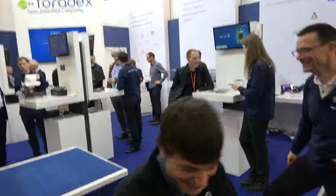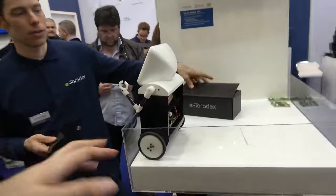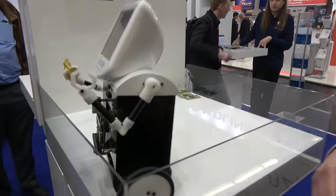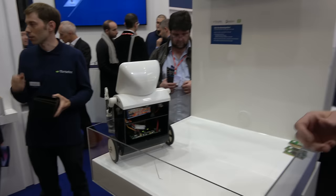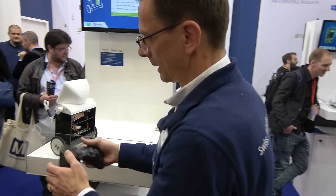Okay, let's go over here, because maybe this is related to this development kit that you had, right? No, it's actually a completely different thing. That's also a demo. Self-balancing. There is a remote control actually to control this. But it has self-balancing tech? Yes, it's actually an inverse pendulum.